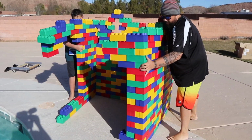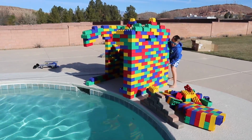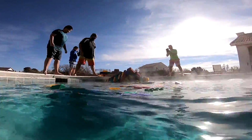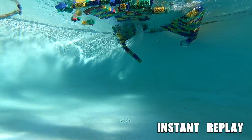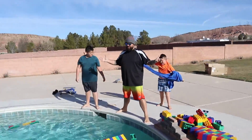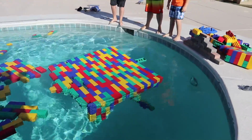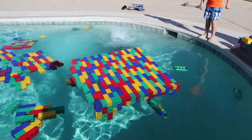All right, we're getting to the point where it's about to go in the water. Are we ready? Yeah. Okay, in 3, 2, 1, go! Solution, we're gonna have to sink this to the bottom and try to build it underwater. Yeah. Oh my god. Wow, this is really cool looking though. I kind of want to jump in and swim around. Look, I mean, it's kind of like a giant Lego raft now. I know, it kind of is.